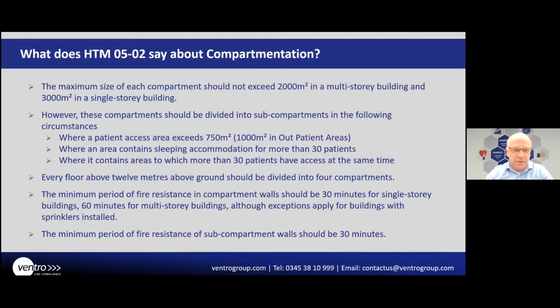So what does HTM 05-02 say about compartmentation? Because it's slightly different for different industries as to what is specified. Obviously the building regulations are your minimum required standards. HTM 05 takes these and enhances them slightly to suit the actual healthcare sector. So the maximum size of each compartment shouldn't be more than 2,000 meters squared in a multi-story building, but can be up to 3,000 in a single-story building.